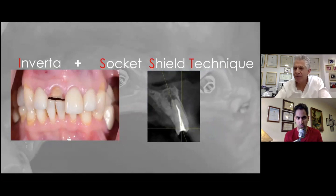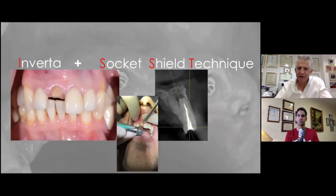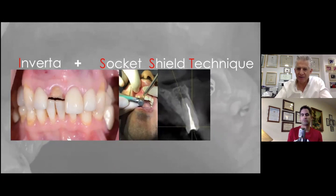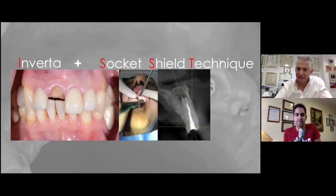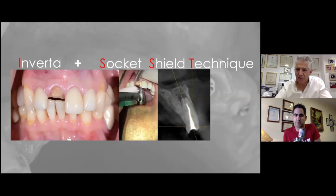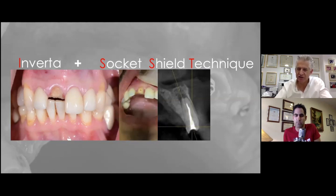There's a periapical area, incomplete root canal treatment, no ferrule effect. So we need to remove this tooth and place an implant. So what we need to do is keep the buccal part of the root as a socket shield.